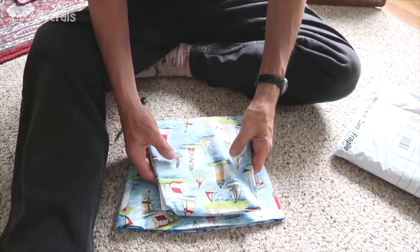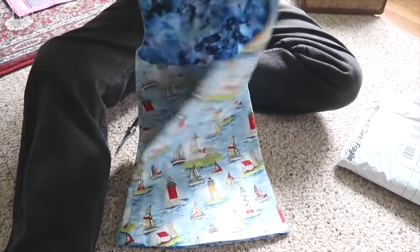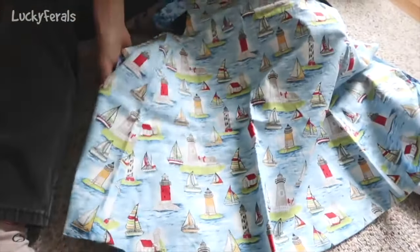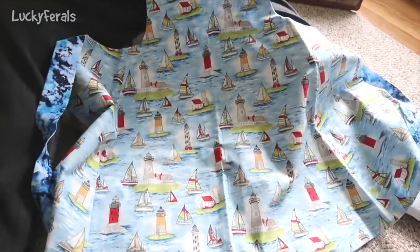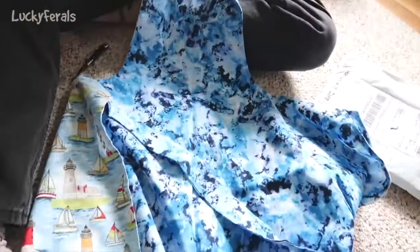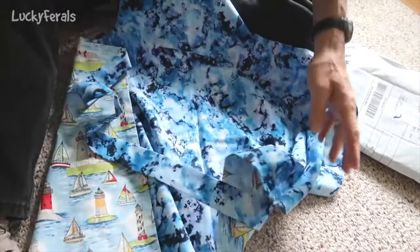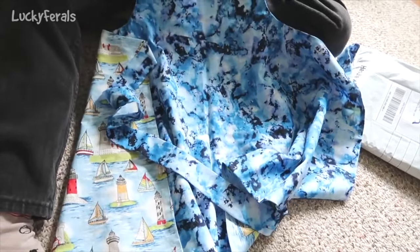This is from Zoa. It looks like an apron. Two-sided apron, one with the seascape of boats and lighthouses. And the other side, color of blue and black and white color combinations.